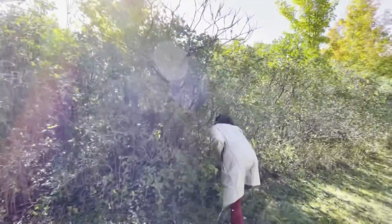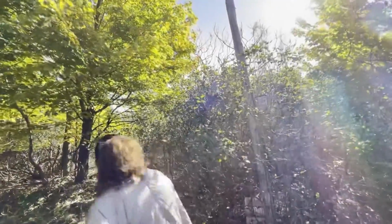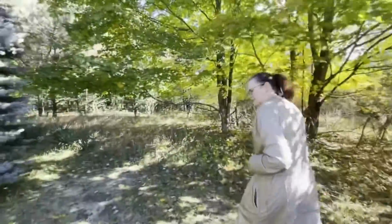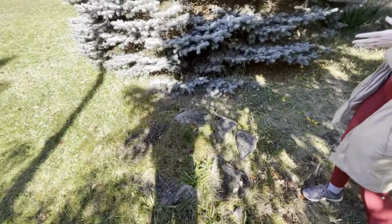And what was this over here? Oh, a garbage can that's falling apart. Where was that fire pit? Oh, right here is the fire pit. So they had a fire pit years ago. It's a little close to the tree now, I think.